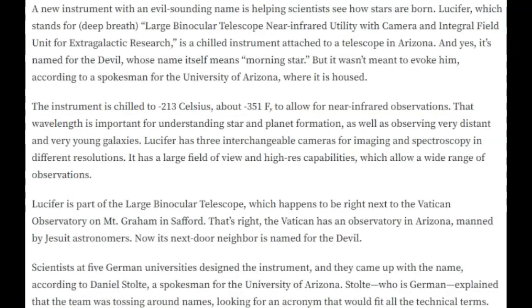Daniel Stolt, a spokesman for the University of Arizona. Stolt, who is German, explained that the team was tossing around names, looking for an acronym that would fit all the technical terms. Of course they did. How are we going to get the devil's name, Lucifer, into this telescope?